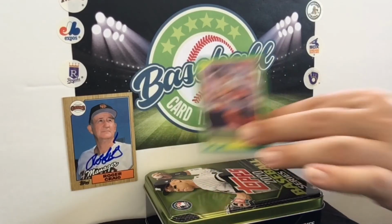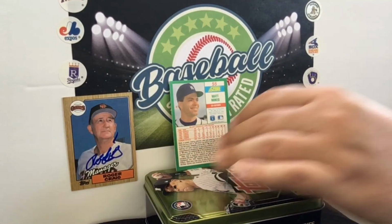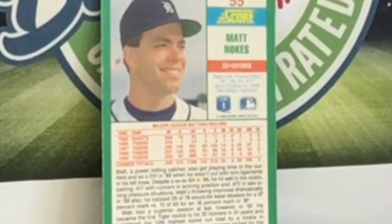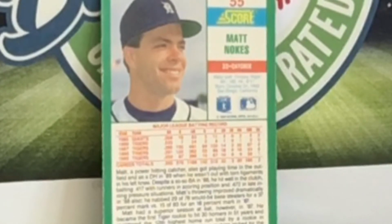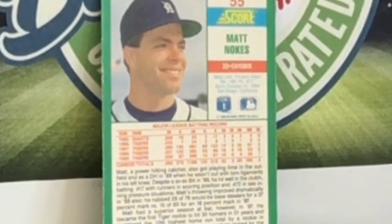Let's throw the stats up here. He had 32 home runs in 1987, followed it up with 16 the year after that. And by just about the time that this card would have come out, Mickey Tettleton was taking over the job in Detroit. Wow. And Tettleton was a power hitter himself. Tigers had a good run at catcher. I was going to say, the Tigers have had some power-hitting catchers through the years, that's for sure.